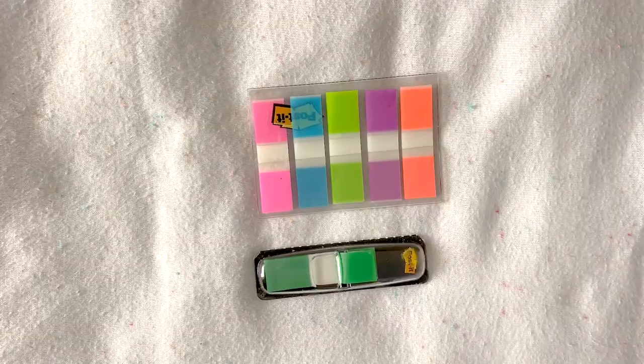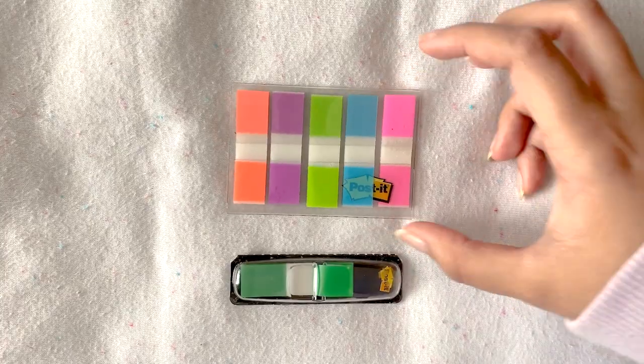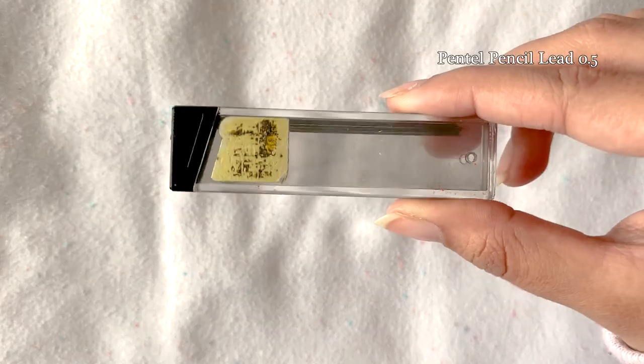A bunch of sticky tabs that I have never ever used, so I should probably expel these ones. And the last item is just some pencil lead for my mechanical pencil that I have been using forever. Oh no, wait, that's not this mechanical pencil, that's the other one. But I still have a lot of pencil lead in my pencil case, and that's it in my pencil case.